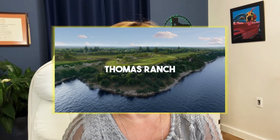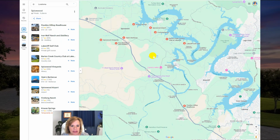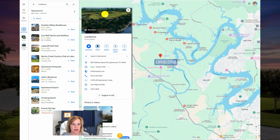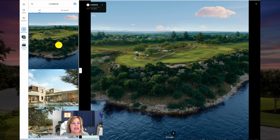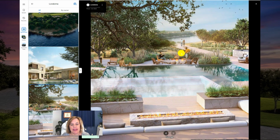All right, so we're moving on to that Thomas Ranch in Loraloma. I can't wait any longer to tell you about the Loraloma community. It is going to be the private portion of the Thomas Ranch community. And while it is not complete yet, we do have some renderings here of what it's going to look like. It's going to be over the Pedernales River, and this is some views of inside the neighborhood.